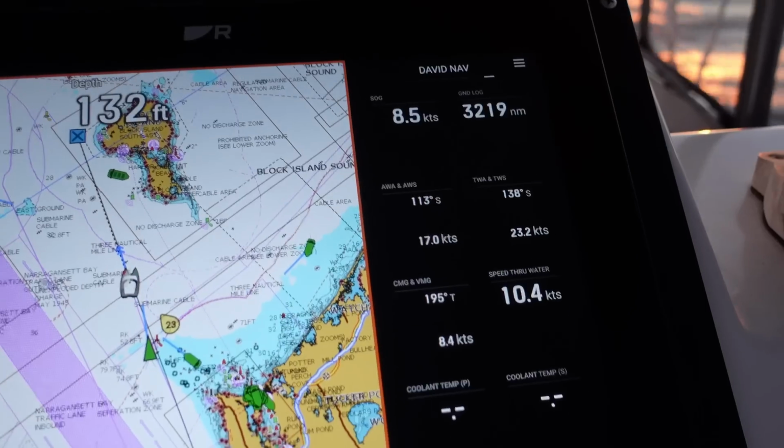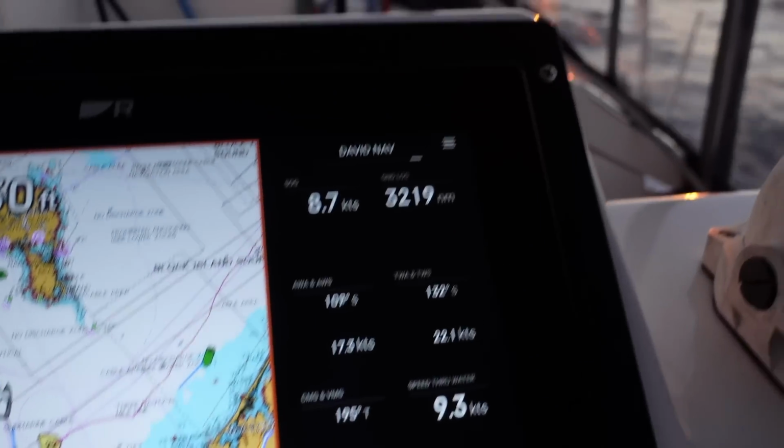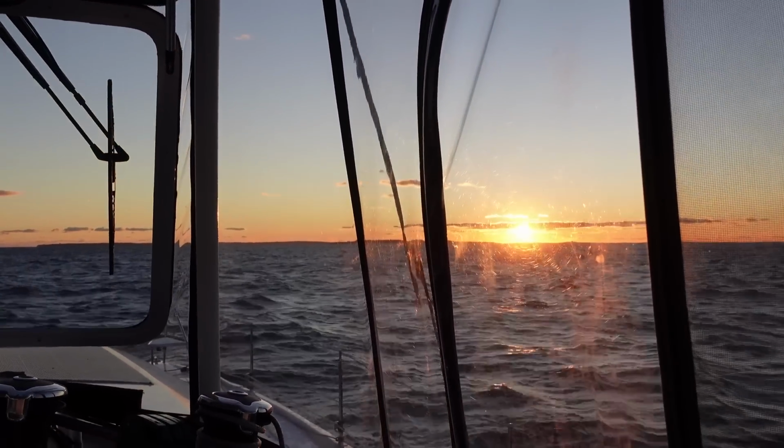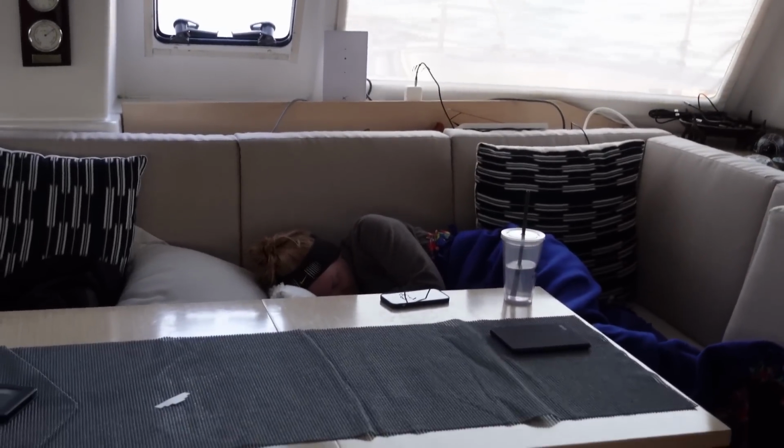It feels so good to be sailing again. I think Starry Horizons is really enjoying it too. She's doing between like 8 and 9 knots. Got a gorgeous sunset out here. It is a bit bumpy. I think poor Amy has not quite got her sea legs back, so she's down with her eyes closed for a little bit, but that's fine. I can handle this to start out.